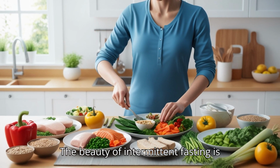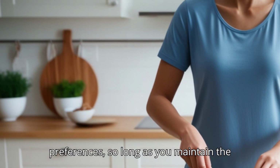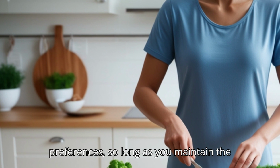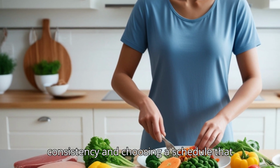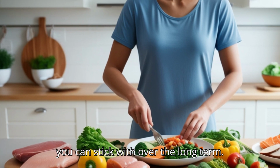The beauty of intermittent fasting is that it can be tailored to your preferences, so long as you maintain the fasting periods. The key is consistency and choosing a schedule that you can stick with over the long term.